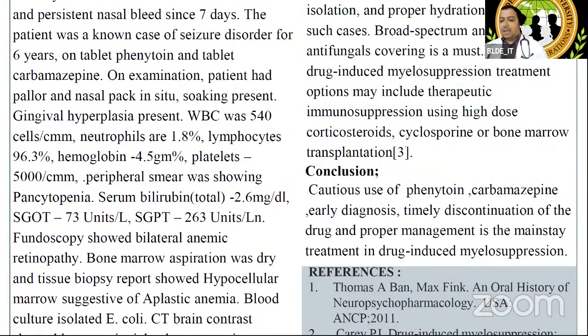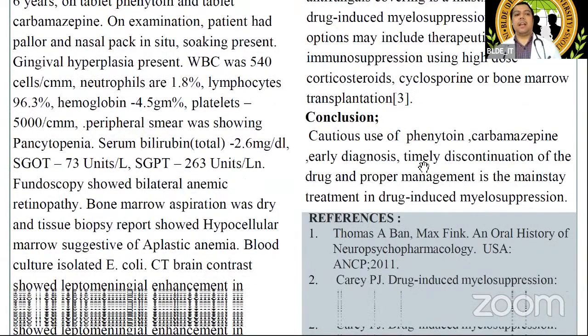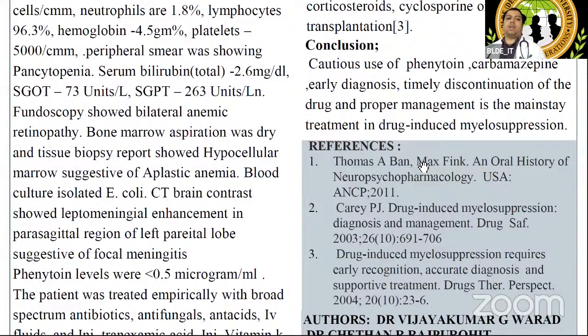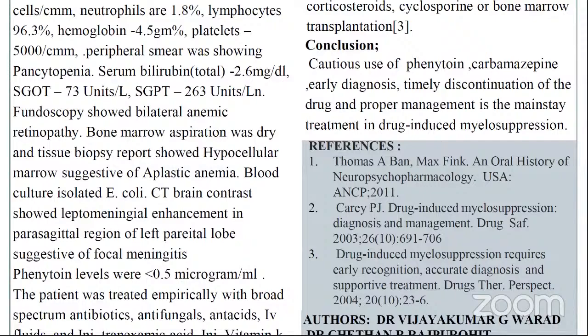We got done hepatitis workup: HBsAg, HCV, hepatitis A, and HIV all came negative. We got her a fever profile in which rickettsial, brucella, Widal, and dengue everything came negative. Her fundoscopy was showing bilateral anemic retinopathy, and bone marrow aspiration was dry, and the hypocellular bone marrow was suggestive of aplastic anemia. Blood culture we sent isolated E. coli, and the CT brain we got done showed leptomeningeal enhancement in the parasagittal region of the left parietal lobe, suggestive of focal meningitis. Our ferritin level was less than 0.5 microgram per ml.